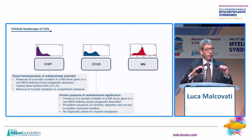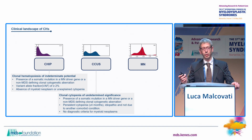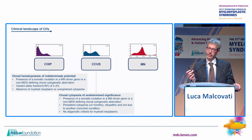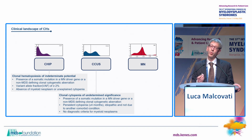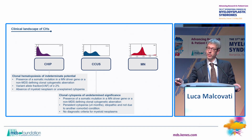Recently, both the WHO classification and the ICC classification consistently introduced clinical definitions of clonal hematopoiesis of indeterminate potential and clonal cytopenia of undetermined significance, which is characterized by an unexplained cytopenia not fulfilling any diagnostic criteria for a myeloid neoplasm, implying a bone marrow examination to exclude significant dysplasia associated with a non-MDS defining genetic abnormality. And overall, this definition will be unquestionably critical to promote harmonized diagnosis as well as to inform homogeneous clinical annotation of these cases. However, relevant areas of uncertainty still remain.